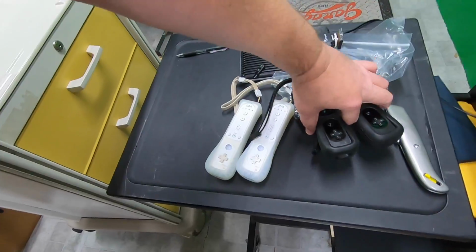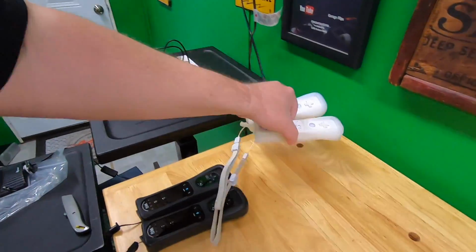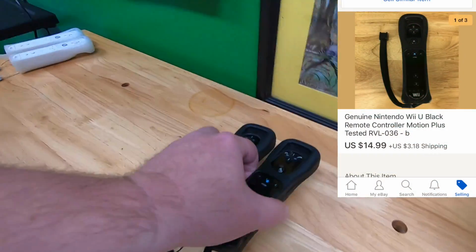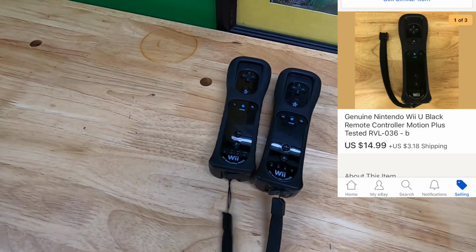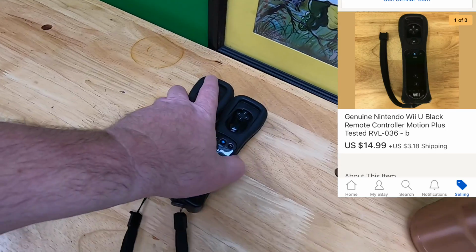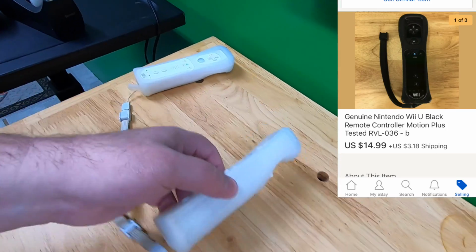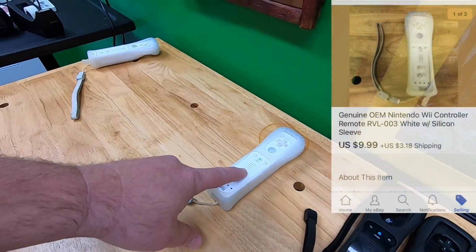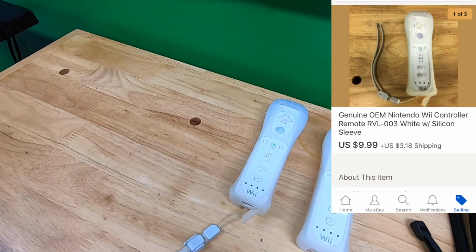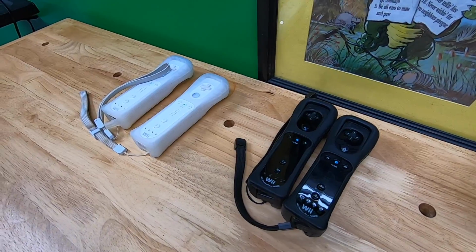Okay, y'all probably remember these from yesterday. They didn't even make it to the shelf. These are Wii controllers. I sold these two to the same guy, bought both of them, and I got $14.99 a piece plus shipping on top for those. That's on one order. And then I sold one of these for $9.99 plus shipping and another one for $9.99 plus shipping. So just in these 4 Wii controllers, we're looking at $50 plus shipping.